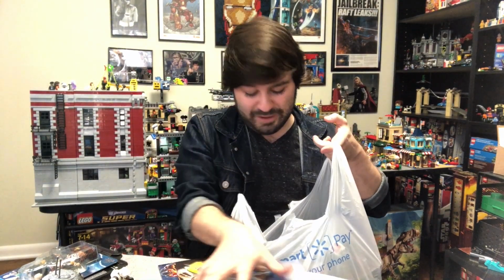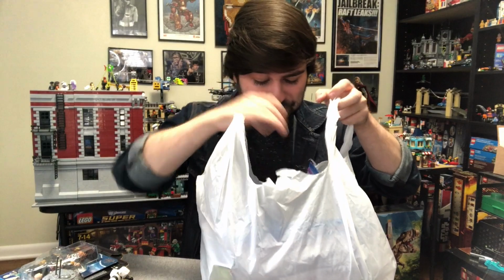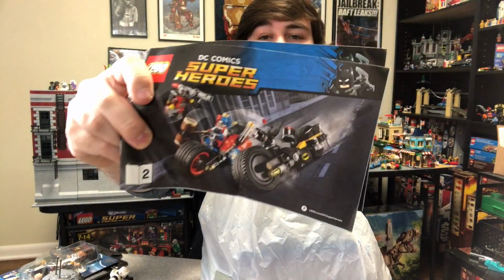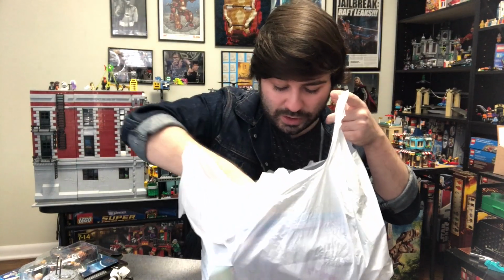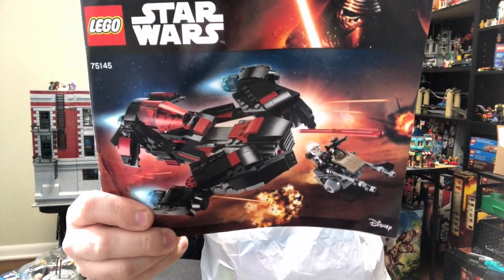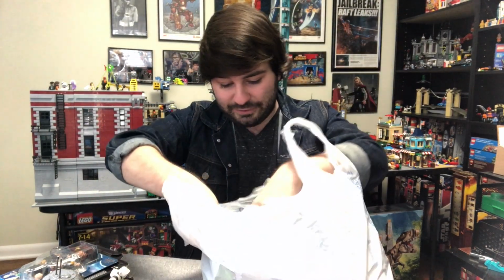I actually have a whole other bag to show you, because if what I just showed you I paid $200 for, I probably would have overpaid, but I do still have one more bag that has stuff in it, which is very cool. So I got this Batman motorcycle chase with Harley Quinn. This is a rare set because, of course, it comes with Deadshot, so that's very cool. What else is in here? We've got this set. I believe this is from Rebels. I don't know the name of this ship, but once again, I looked at it and it's like, well, that's a set I don't have, so that's cool.